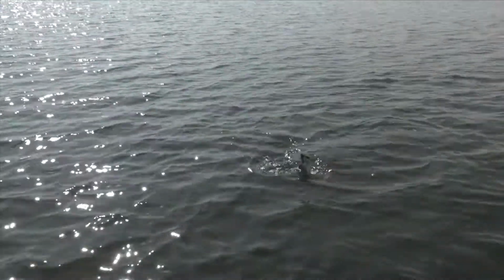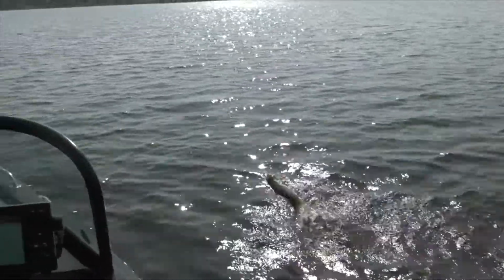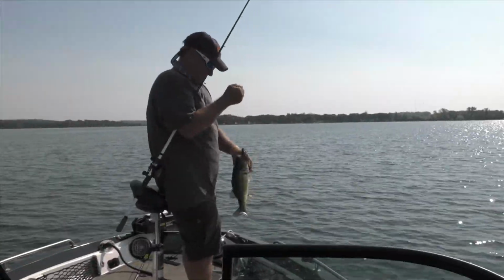I saw that one as soon as I looked. They're cookie cutters though, aren't they? I looked down on the graph, saw the weeds you had just plopped in, and boom, there he was.